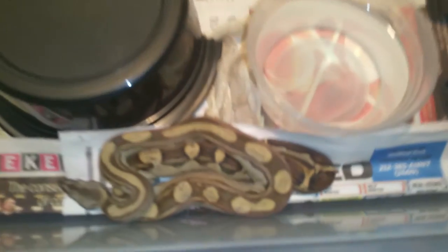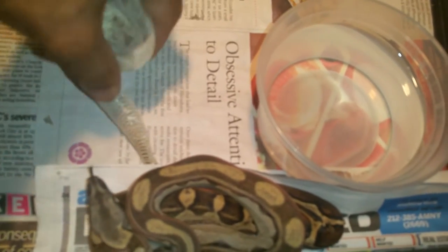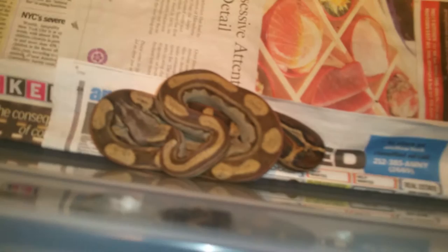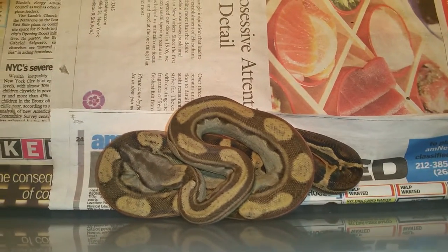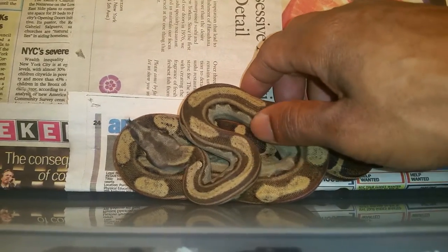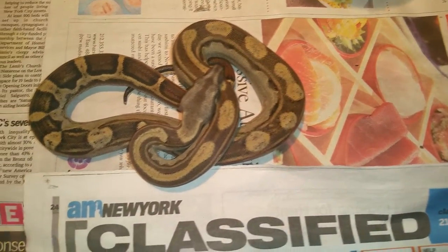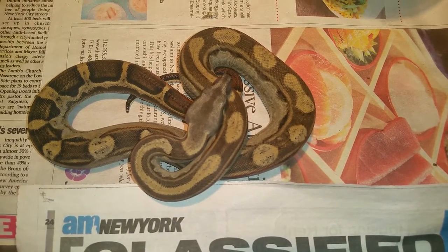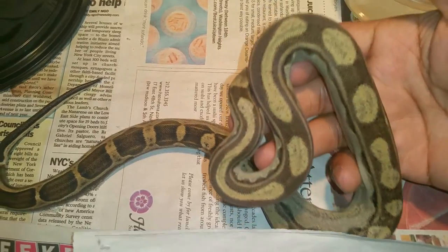Alright, back here with the motley. Like I said, he just shed yesterday also. I didn't get a chance to get to him and clean him out yet, but about to do that. Got a nice full shed. He's going to get fed today. It's a nice calm ball. I like the striping on his neck and that little stripe right there.